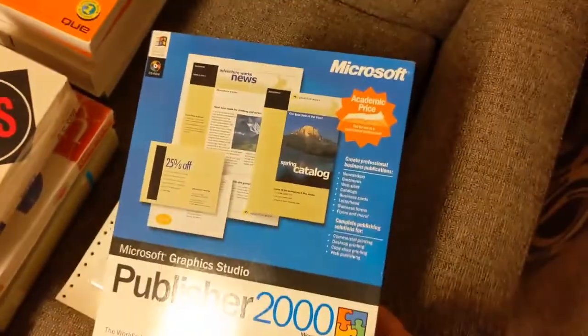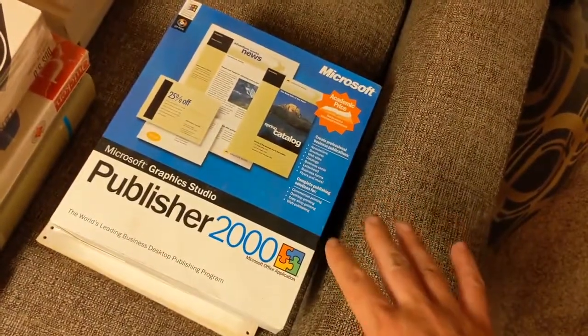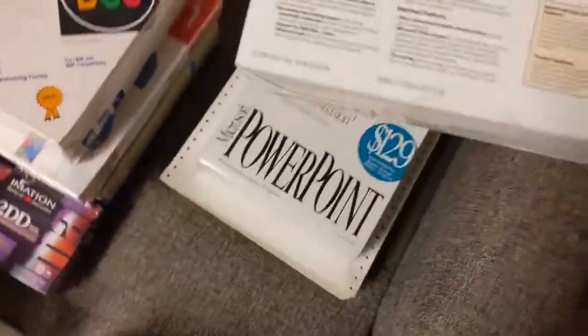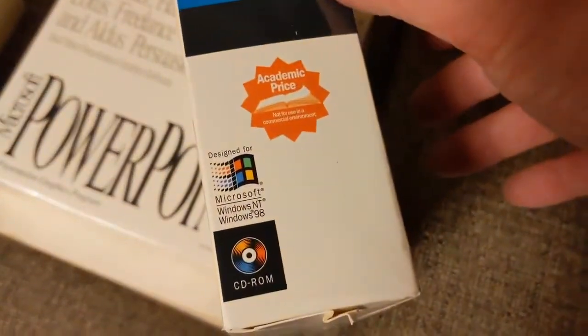Microsoft Publisher 2000. I would love to make stuff on this old software and distribute it. I mean, this is sealed. Sealed copy. You know, Windows XP or whatnot. Is that Windows 98? I guess XP didn't come out until about 01.